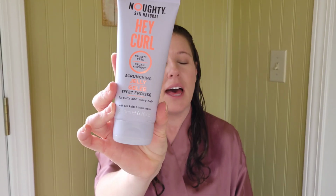If I remember correctly, I had used another gel that I had found at TJ Maxx. I think it was the Aunt Jackie's flaxseed elongating gel, something like that. But now I finally found at TJ Maxx the Hey Curl Scrunching Jelly. And so we are going to be applying this.